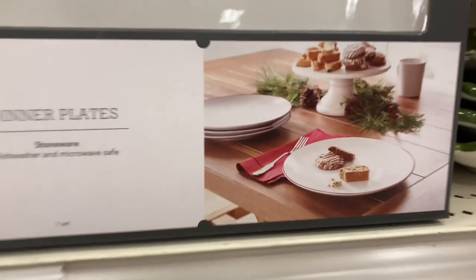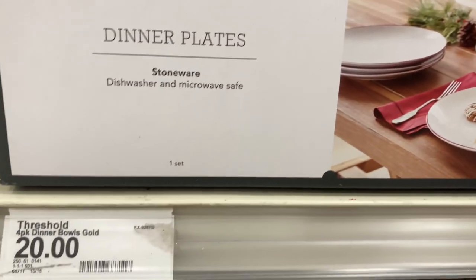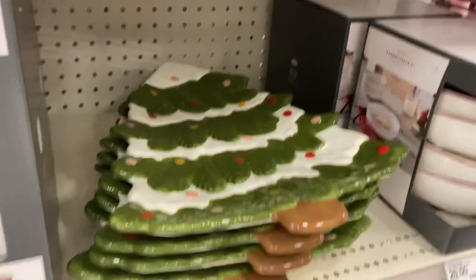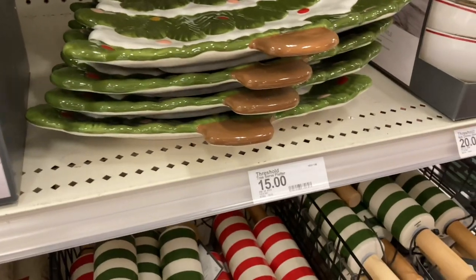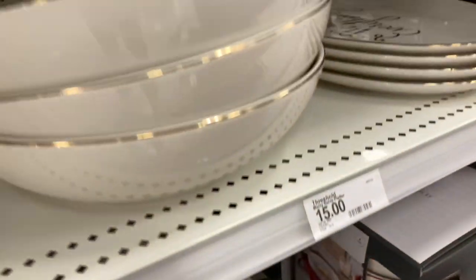And then I wanted to show you these Threshold dinner plates. This one's rimmed very slightly with red. You can hardly see it, but it's a very subtle red. And then they also have this Christmas tree plate. I feel like you could put cookies on it and it'd be really cute. Then there's just some bowls to match the plate.